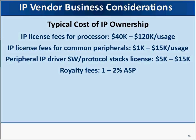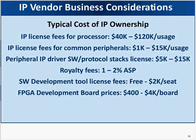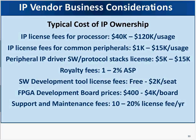Anyway, you need to consider acquiring processor IP, peripheral IP, driver software, and protocol stacks. Not only that, but as was mentioned before, you will need software development tools. And as Tim explained in some depth, there are great benefits in using FPGA development boards, and these vary in capacity and complexity. And lastly, with most IP, there are support and maintenance fees, which means that the products are commercially supported in a similar way to EDA tools.